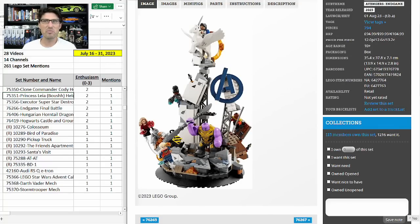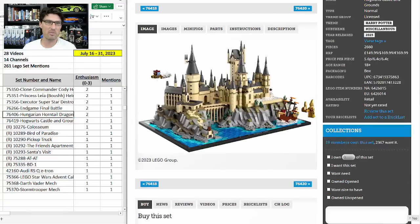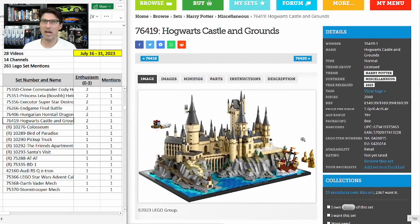76266, the Endgame Final Battle. Pretty good minifigures, but I'm not that excited about it for investment. It did just come out. The Hungarian Horntail, I touched on this earlier, and I think this set is amazing. It's going to have about a 1.5 year shelf life. Pairs well with the other two. I'm excited about it.